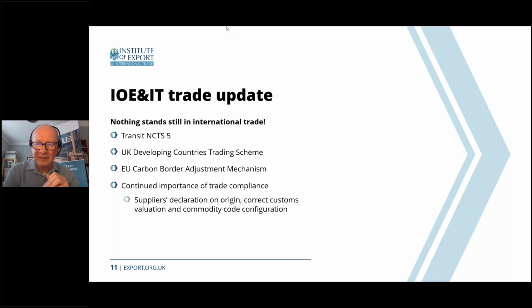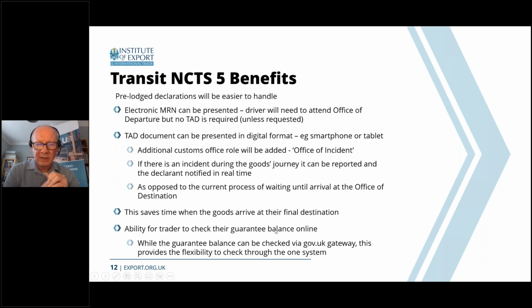If we have the next slide, please. So transit, and again, these slides will be available to you as well as the recording. I'm just going to pick out some of the benefits here. And again, thank you to everyone for completing the poll question. Really, the point around the TAD, the transit accompanying document, being in digital format is absolutely huge. And also I want to point out that if there is an incident during the goods journey, it can be reported, and the declarant can be notified in real time.